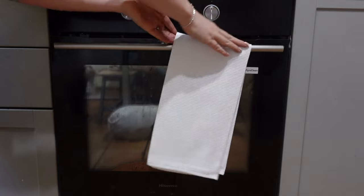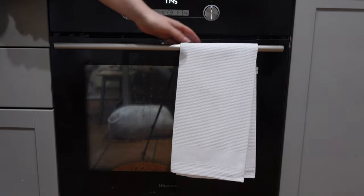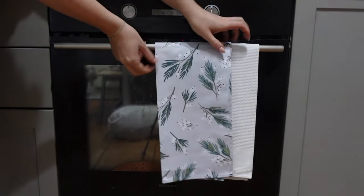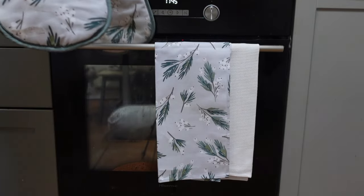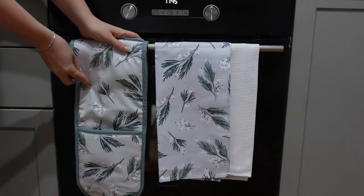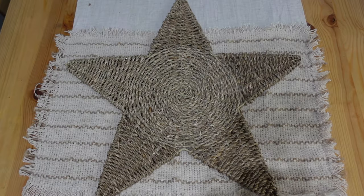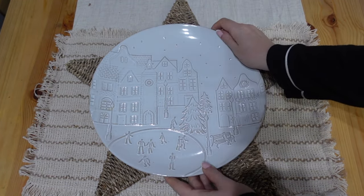Guys, let me tell you, this year TK Maxx or HomeSense totally provided. I got this beautiful set, which has a tea towel with a little bit of mistletoe on, and then also some beautiful oven gloves. So, so happy with these. But then I also got this stunning set of plates.